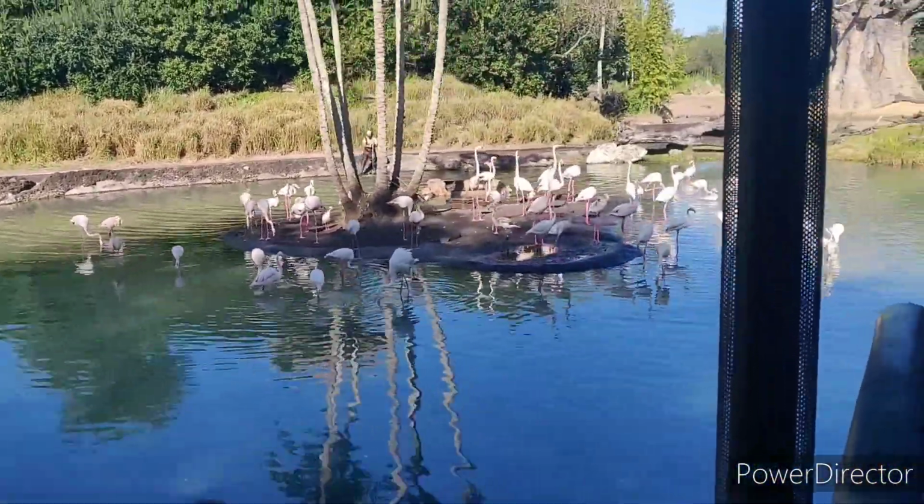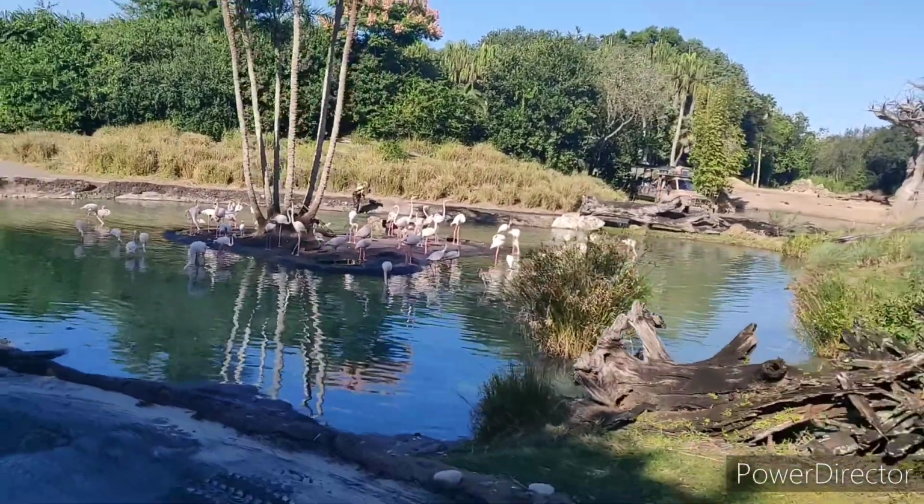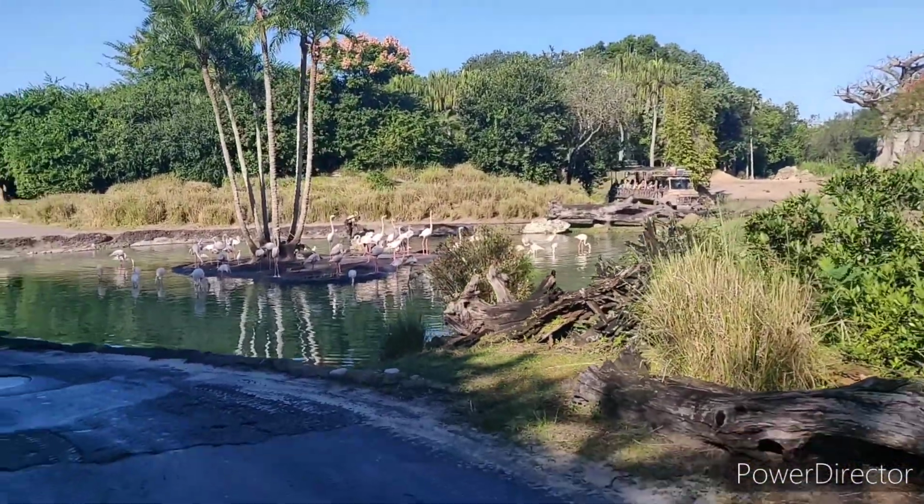And perhaps my favorite name for a group of animals besides the dazzle of zebra, when you see a group of flamingos gathered around like that, flamboyant. We can refer to them as a flamboyance.